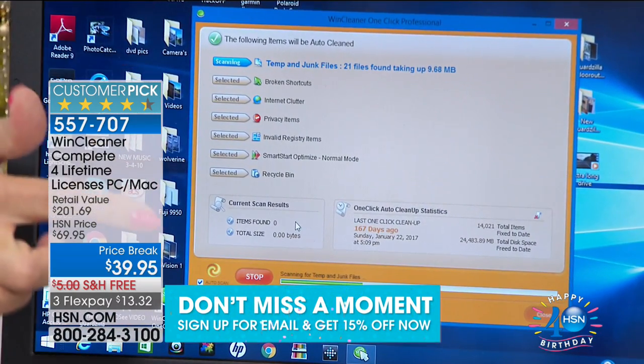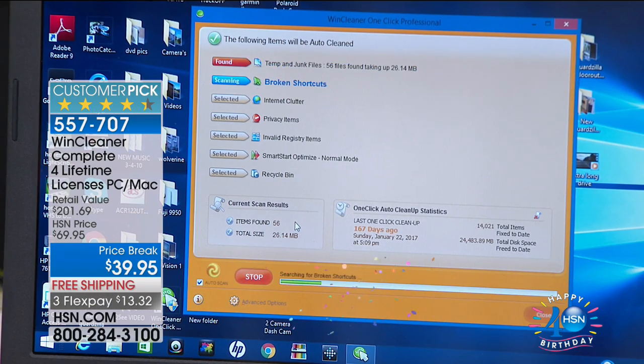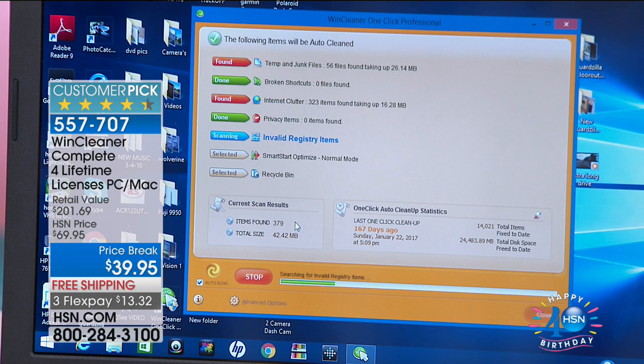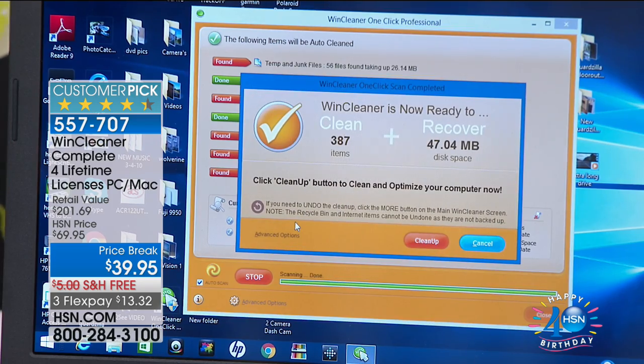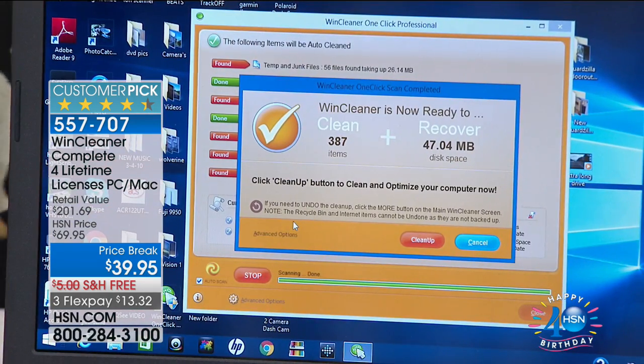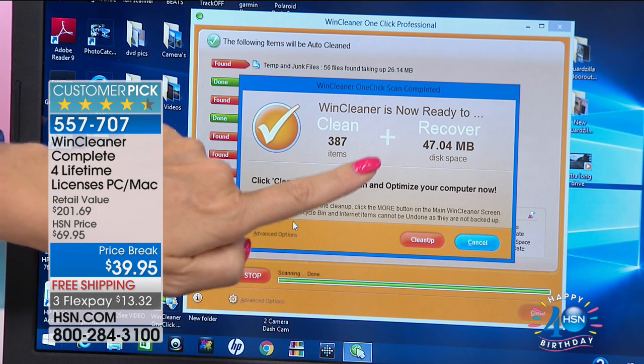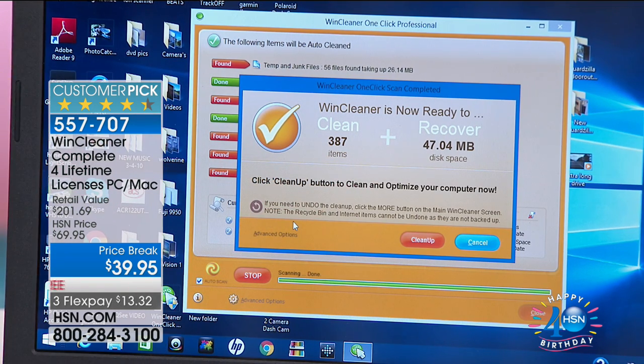It's going to go through and remove for you the temporary and junk files. It's going to get rid of those broken shortcuts, the internet clutter, the privacy items. This is going to delete everything that doesn't need to be on your computer. And you don't have to be online to get a dirty computer. You could just delete an email, and this clutters with all these little fragments of information. They get stuck, they need to be cleared away. So look at this. Oh, it's done already. There are 387 items it found in, what, 5 seconds? Wow. And that's going to return valuable hard drive disk space back to you.